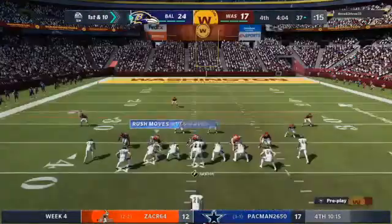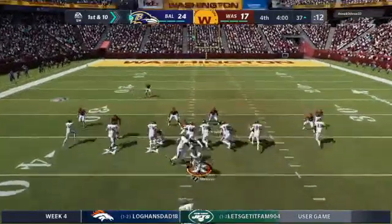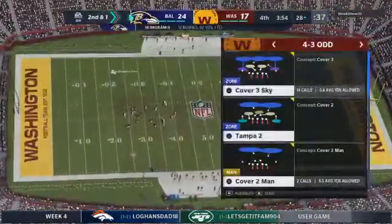So how about that for a chain mover? They're all the way down inside the 40 now for 1st and 10. Now a handoff to Ingram. And he's tackled a yard short of the marker. Good gain of 9 on first down.